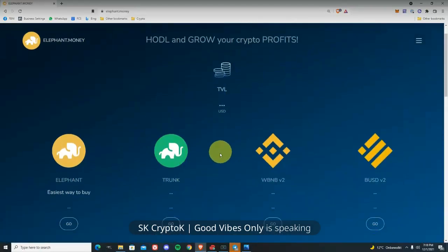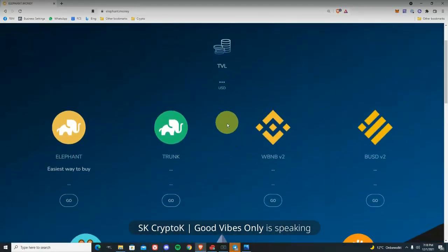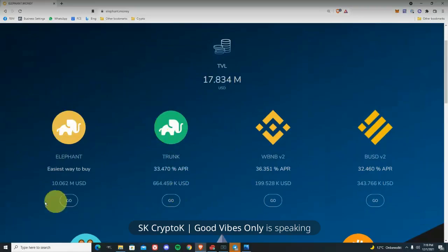Whenever this new Stampede project launches right here, you need to really think of Elephant, Trunk, and Stampede as one cohesive Drip, if you will. They all play into each other. They're all part of one ecosystem that feeds each other. So Stampede is immediately a 205% APR, which is already higher than Trunk. So people are going to want to flood this with their Trunk, take advantage of that guaranteed 205.